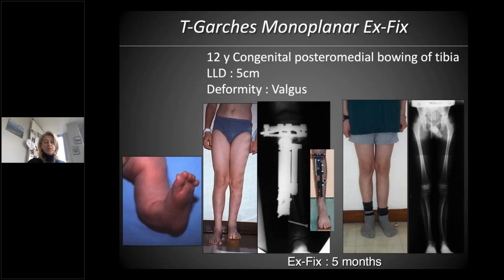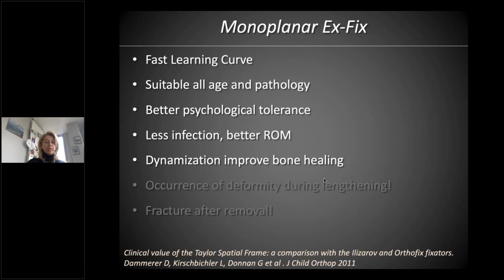You could also use for the lengthening of the tibia a T of Garch, like we did in this old case, the patient with the congenital posteromedial bowing of the tibia with the discrepancy of 5 centimeters and valgus deformity, and we obtained a very good correction of this deformity. So the monolateral external fixator is suited to all ages and pathologies for simple lengthening or in case of minor deformity, especially in young patients. And the learning curve with this fixator is short.